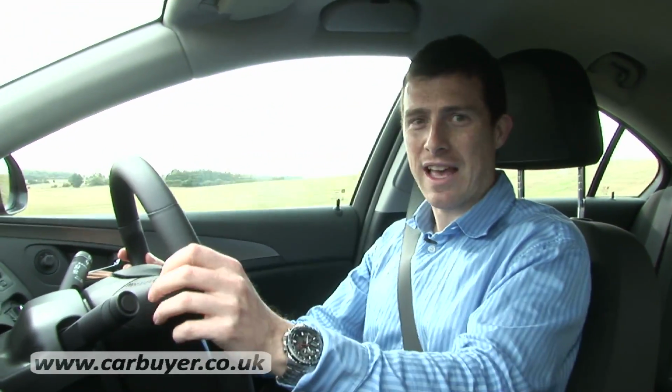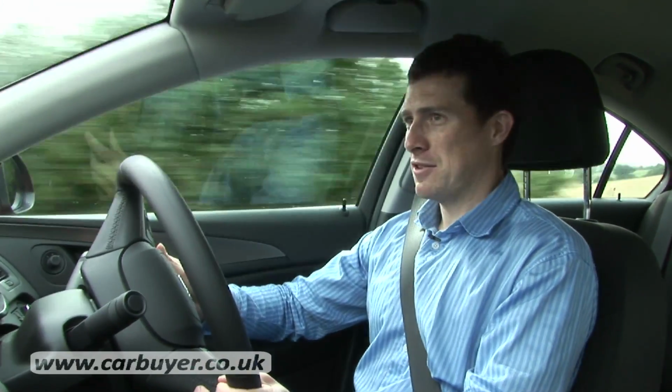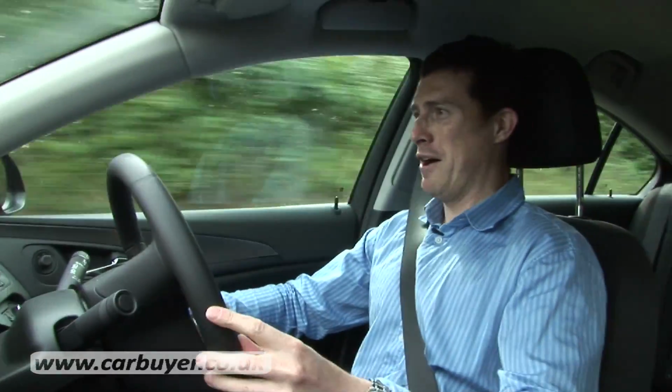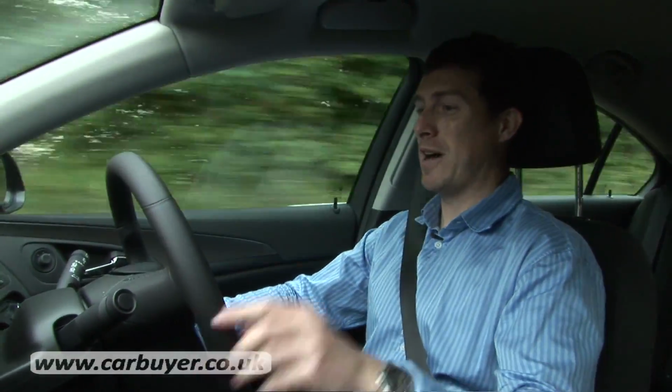And the ergonomics of the cabin are perfect. For instance, the height of the armrest in the door and the centre console seem perfect for just propping your elbows on, which means that if you're the kind of person who's going to be doing a lot of slogging up and down the motorway, there's a good chance this is the car for you.